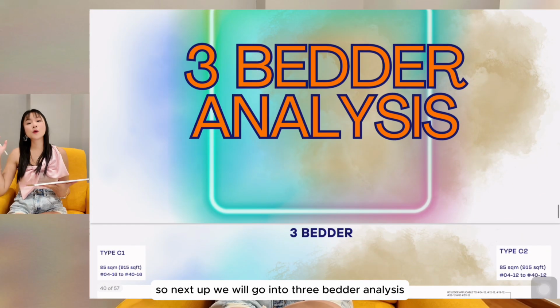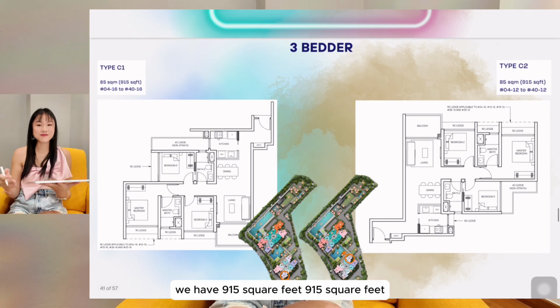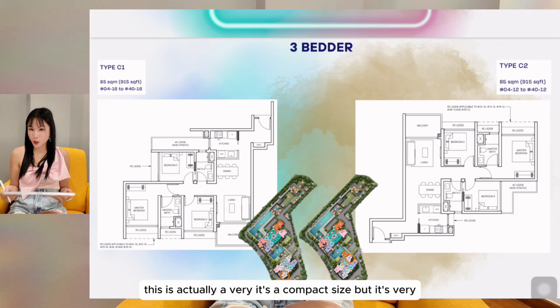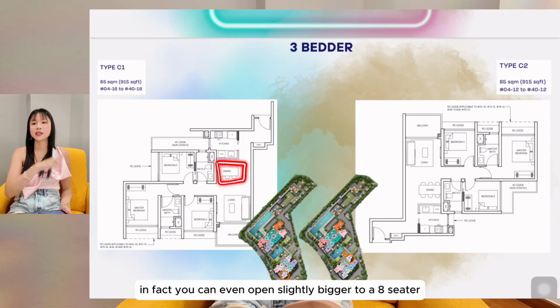So next up, we will go into the 3-bedder analysis. For a 3-bedder, the smallest, like what we mentioned earlier, is 915 square feet. This is a compact size, but it's very, very functional because you have a proper kitchen. And this time round, because this is a glass panel allowing more lights to come in, you can put in a 6-seater. In fact, you can even open slightly bigger to an 8-seater.